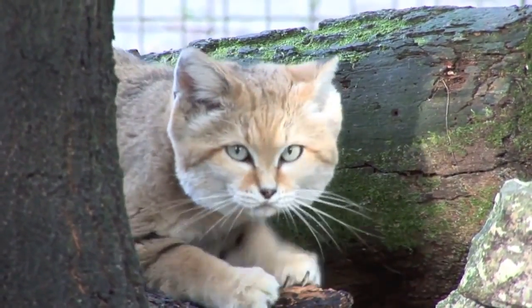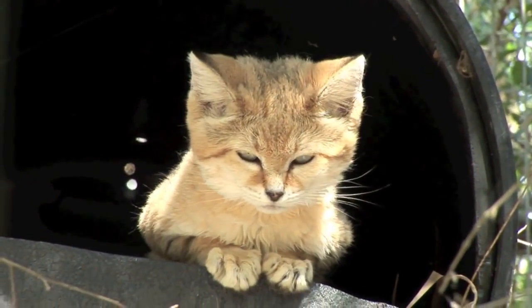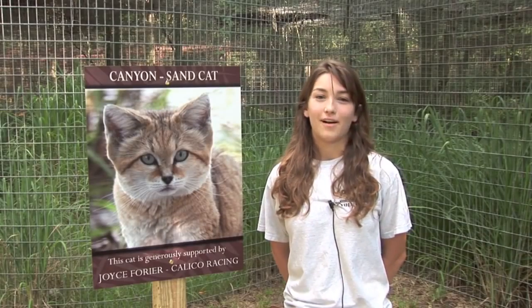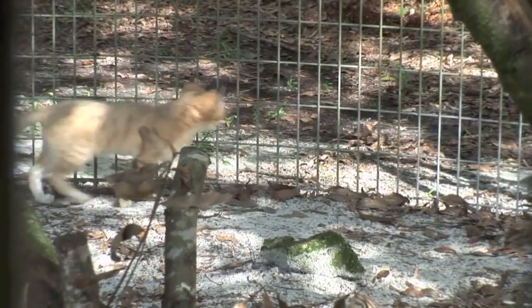Recently, keepers spotted what looked like an ingrown claw on his front paw. Big Cat Rescue staff managed to get a better look at him at feeding time, and we decided to sedate him and check it out. While Canyon was sedated, we removed his ingrown claw, and you could clearly see the thick black hair that covers his paw pads. This protects their feet from the heat of the desert sand in the wild.